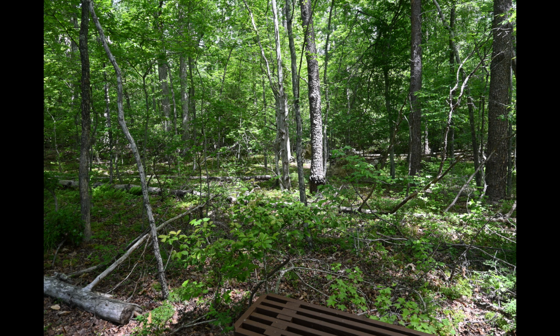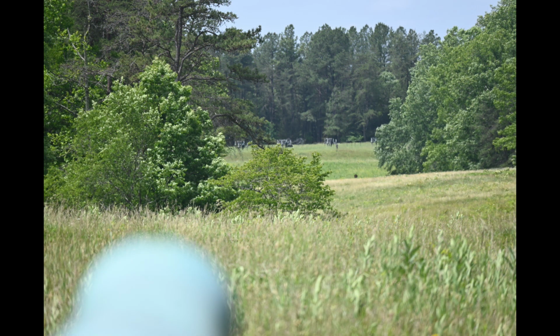So here I am now at that far ridge line. It's a place called Fairview. Looking back towards this Hazel Grove, you can see the Confederate artillery there. So like I said, there was an artillery duel going on between these two spots, but the Confederates were attacking on basically all sides of the Union Army at this point.